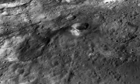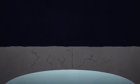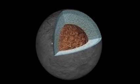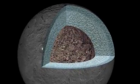Ahuna Mons is the evidence that Ceres was active in the recent past and might be still active today. That tells us that there has to be something beneath the surface of Ceres, near Ahuna Mons, that heated the material to the melting point and made it push through the cracks on the surface. The source of this heat is still an intriguing mystery that planetary scientists are anxious to solve.